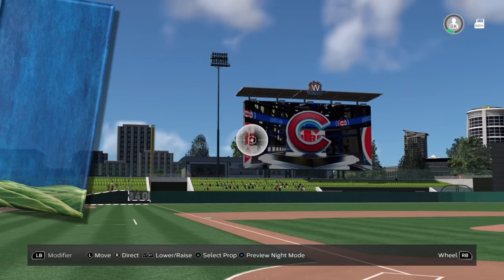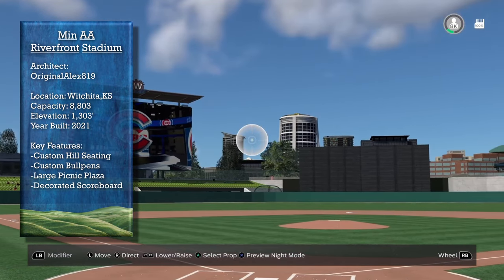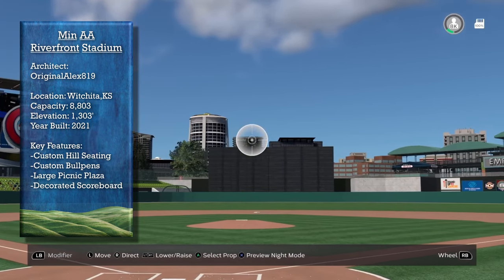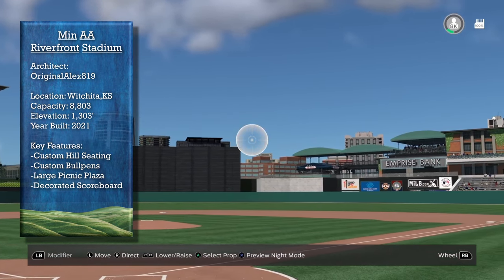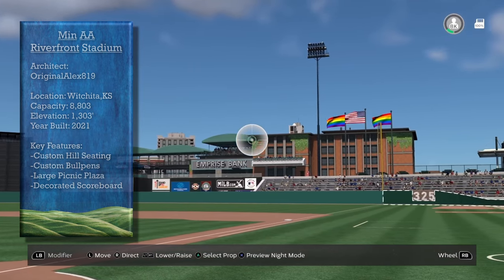This minor league park is set in Wichita, Kansas, and like it says, the name is right on the river. It only holds about 8,000 fans, but I'm sure you could squeeze in a few more on the hills if you had more memory to work with. This is a nice little park, so let's take a quick tour.